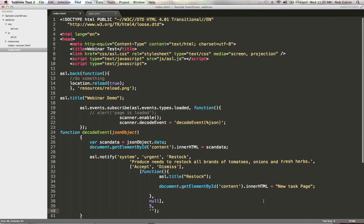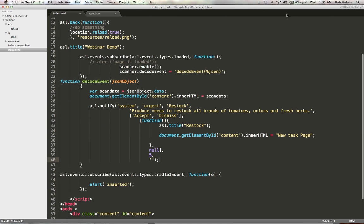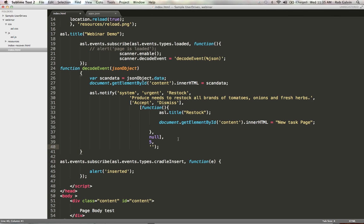And in this case, I'm sending this message, basically the same one. But when the person accepts this message, we're going to just change the title of the page, and we're going to change the content div to something else, just so you can see what happens. But typically, you would be doing something else here. So let's save that. And notice I have a 5-second timeout.